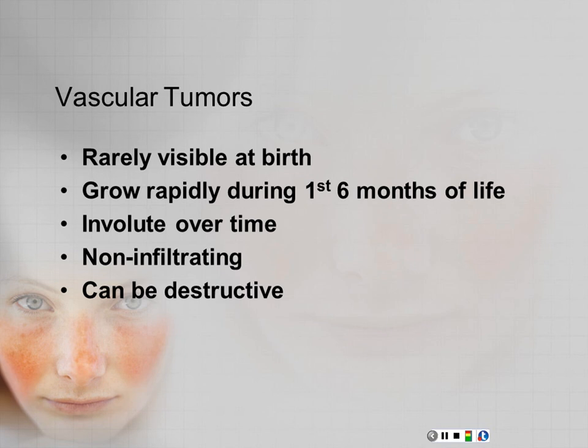Some of them can be destructive to the skin. They can cause ulcerations. It just depends on how big it is, what area it's growing in. If it's over the eyelid, it could be pressing on the eyeball, so they'll actually start treatment before it even finishes growing. They'll try to start some treatment then and keep it from causing further destruction.